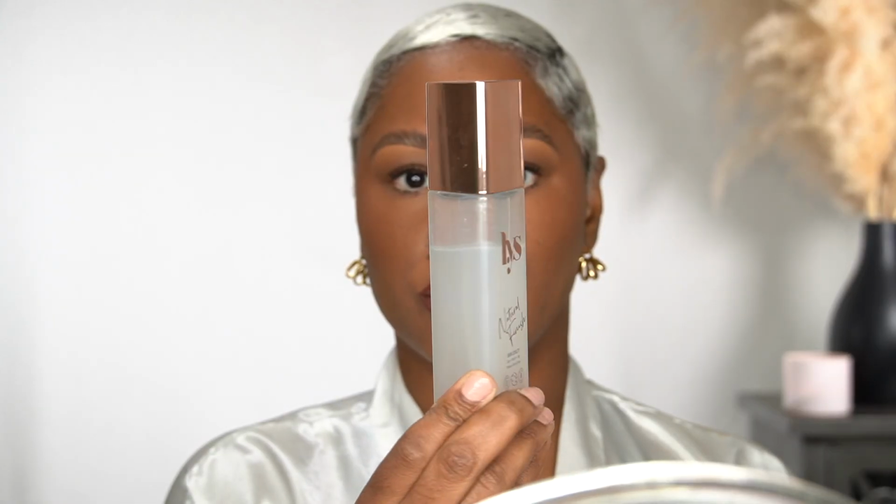Next up is a finishing spray. I'm pretty sure you guys can guess what this is. I've been raving about it since it came out, and it's the LYS Natural Finishing Spray. Now this launched, I think, in the summertime, and when I first used it, almost like the Patrick Starr powder, I instantly said, wow, she's different. The claim of this is to give you a natural matte finish.